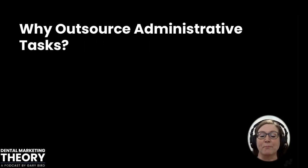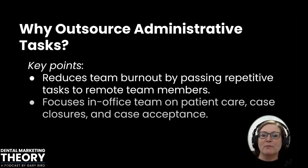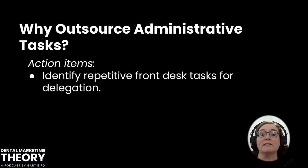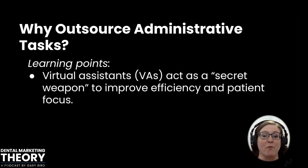Absolutely. Bringing on a remote team member, a virtual assistant to help your team in your practice, is one of the best ways that we can help with reducing team burnout, but also passing along some of those responsibilities that our front desks are doing now that are easily done by someone remote. Some of those repetitive tasks, like insurance verification to even answering our phones. Those are things that someone virtually can do to support someone in your practice so that they aren't distracted. They can help with the patients that are in your practice so that they can focus on closing those cases, getting the case acceptance, and allowing that virtual assistant to basically be your secret weapon in the back office.